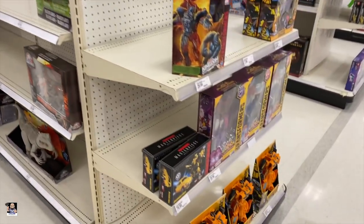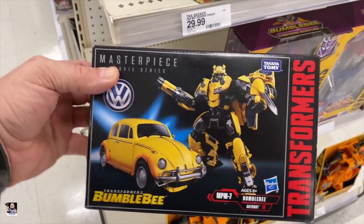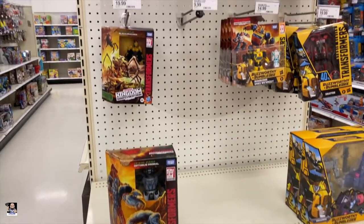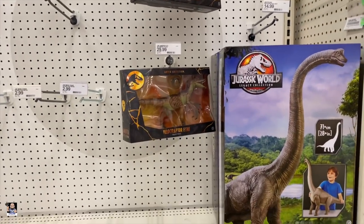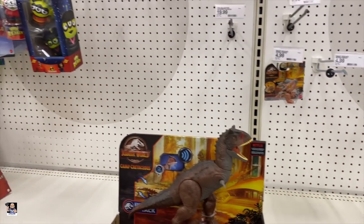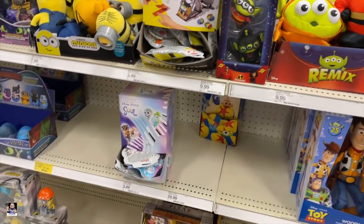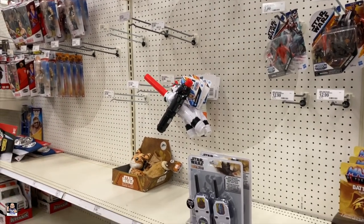Well, we do have some more Transformers on the end. Ooh, what's this? Bumblebee. That's pretty cool. Optimus Primal. All right, got some dinosaurs, there's Delta and Echo. Dominus Rex. Not a lot, as you can see. Of course, we've got the remix stuff. Masters and nothing Star Wars.